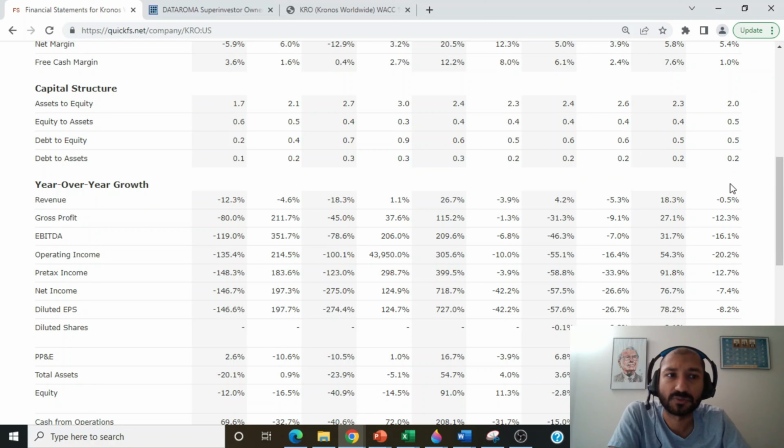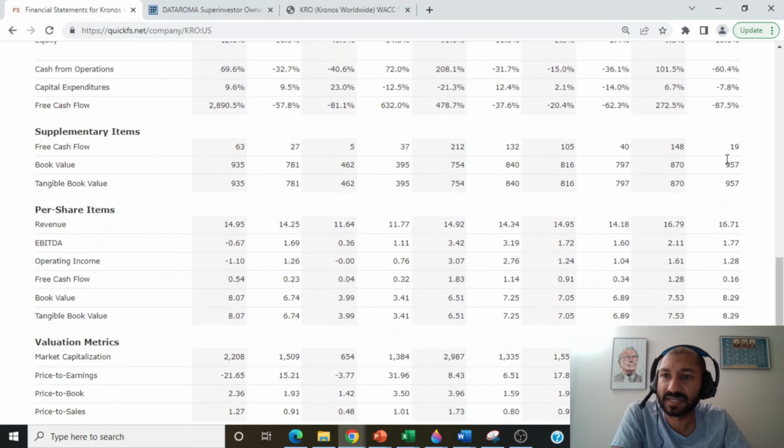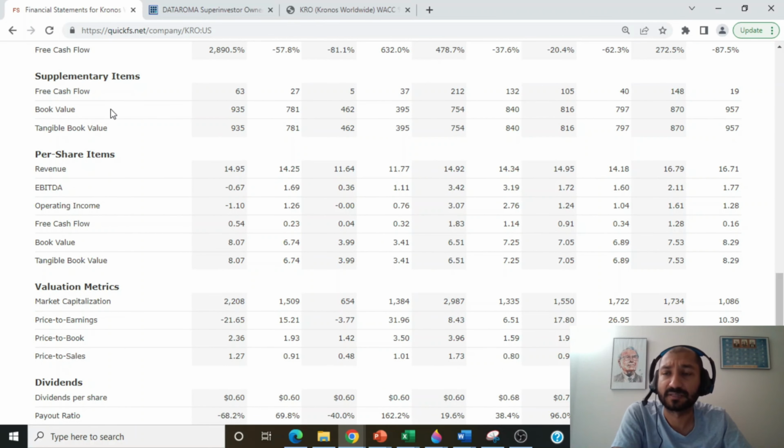So overall, the company's capital structure shows that the company has liabilities and debt. However, it's not to a point where it's a cause of concern. In other words, the company does not seem to be taking on more and more debt in order to finance its future growth. Now let's look at the supplementary items in order to find the intrinsic value of this company.